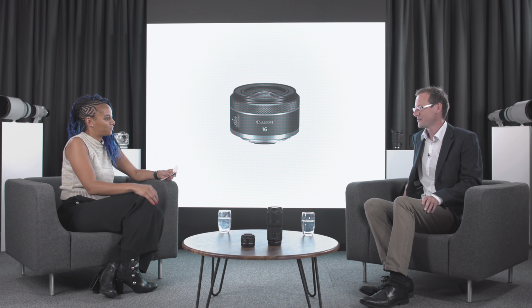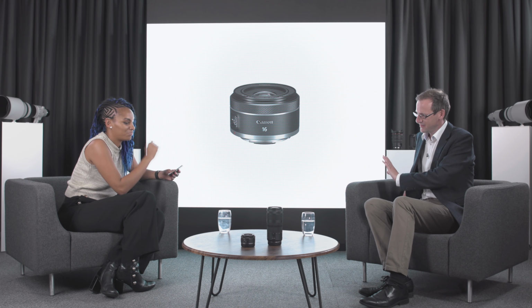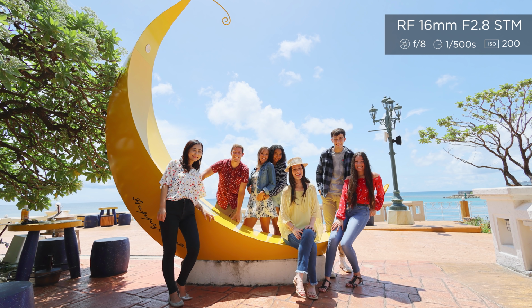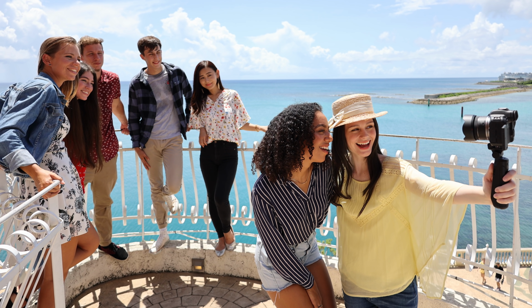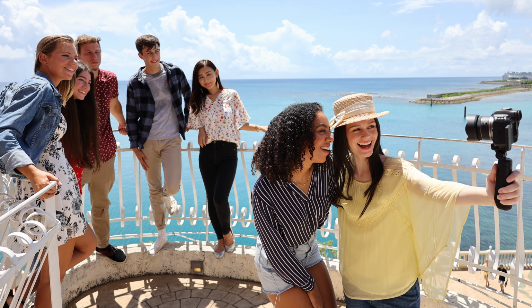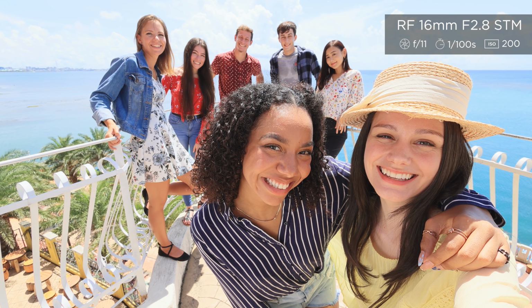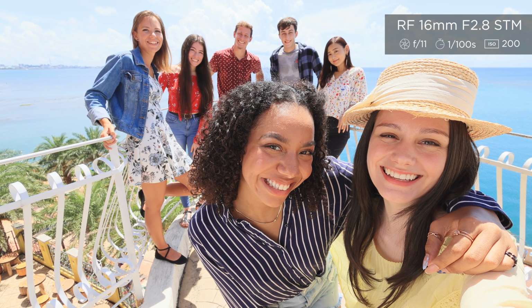Well, it's completely the other end of the focal length spectrum. So with the 100-400, it's about getting close, and the 16mm is about getting a broad frame or broad perspective. And that has many advantages across different types of users. So for YouTubers, for example, ultra-wide lenses are used quite a lot because you're at arm's length, pointing the camera at you, and you want yourself in the shot, and you want some context in the background as well.